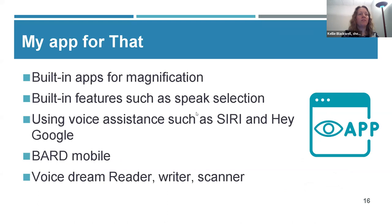All right, so I've titled this slide My App for That. I certainly have a lot of apps that I use, but a lot of them actually have come built in to my device. So I am an iOS user. I am also familiar with Android, but definitely my preferred access is through iOS. So there are built-in features already for your iOS and Android devices. So you find those typically in your settings and then under accessibility.